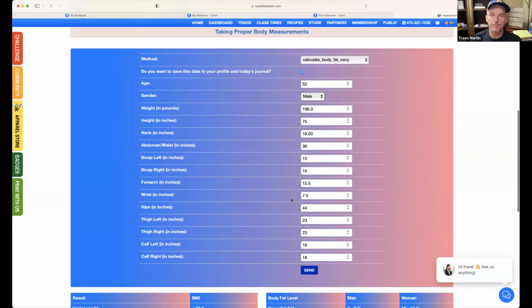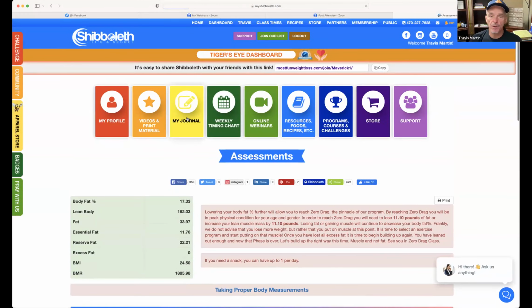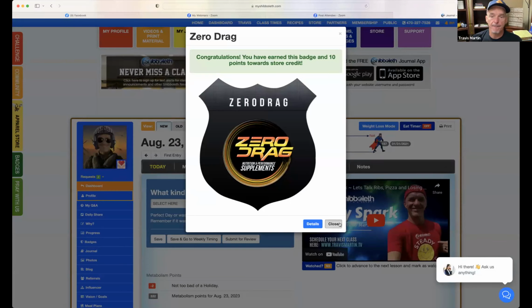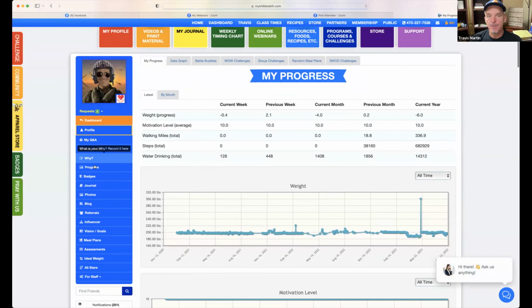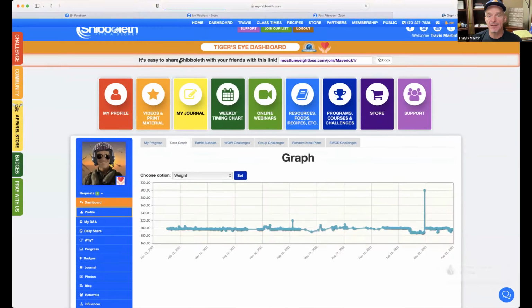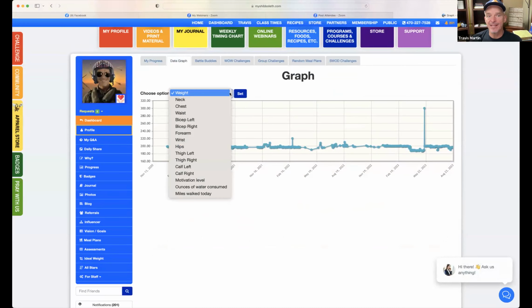You go into your journal. Go into your journal. And you want to go to your progress. And you'll be able to look at your data based upon weight and based upon inches. You'll be able to see your trend lines. So you can't actually go pull up the old assessment, but the information populates in here under progress so that you can see your trend.